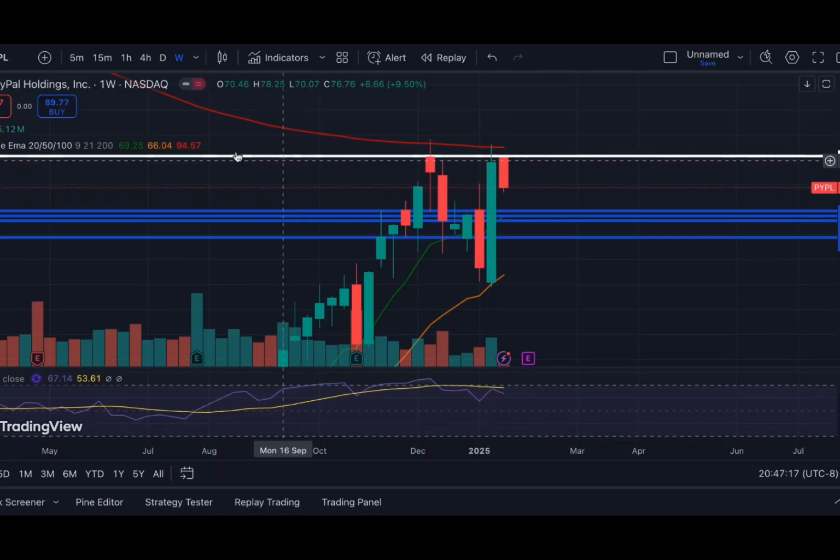Weekly resistance, closing around that level. But yeah, PayPal not scaring me. I think it's a banger loading.